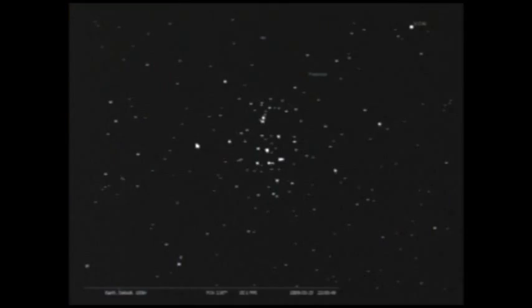These ones are 10 by 50, 7 degree field of view binoculars. With any of these binoculars, you can see smaller clusters, the open star clusters. Two of the more common ones you'd see are M44 Beehive cluster and M45 Pleiades, and those are some of the objects on the Messier object list.